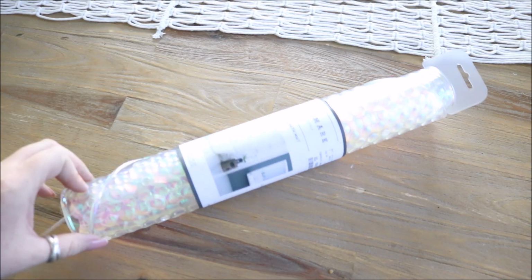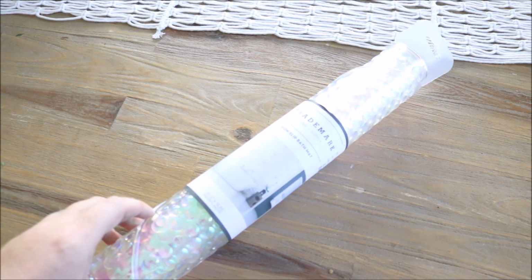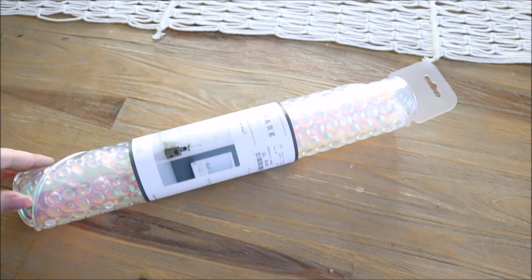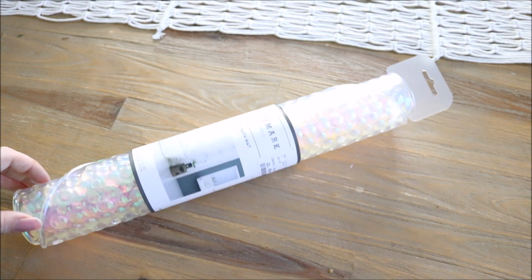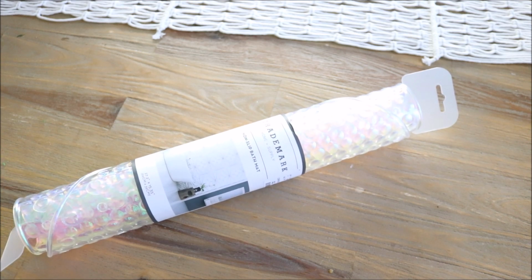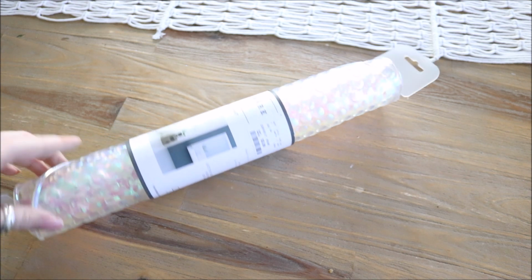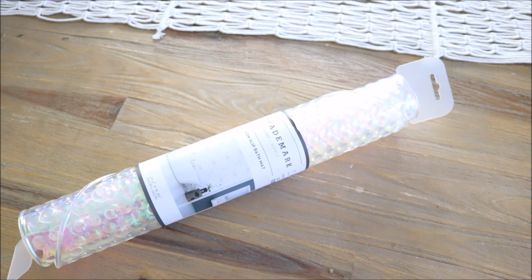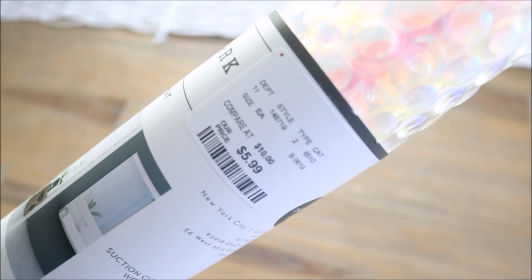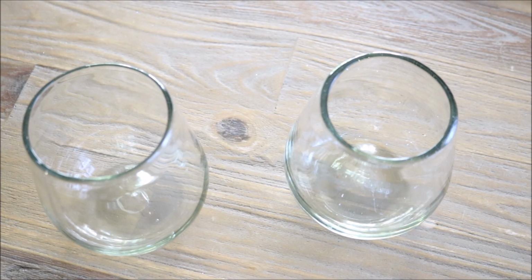Here is my next find, and this is a really beautiful iridescent non-slip bath mat. The really beautiful iridescent colors are definitely not coming off on camera as well as they do in person, but trust me when I tell you guys, this is such a beautiful, pearly clear color, and I'm really excited to bring this upstairs. We have needed a new bath mat in our upstairs bathroom for the longest time. I paid $5.99.